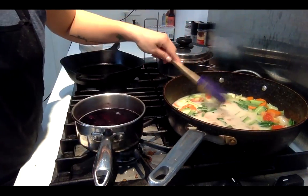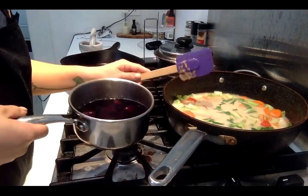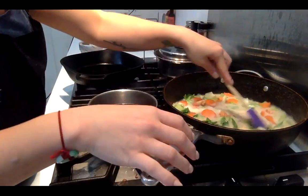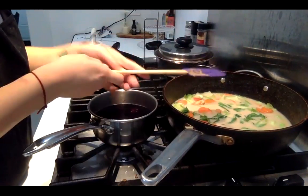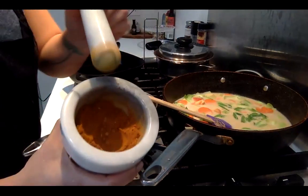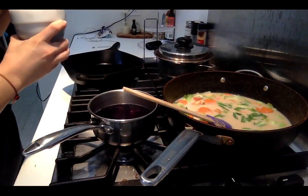Okay, and once everything boils, because the potatoes are cooked, it doesn't need extra time. So once everything comes to a boil, I can add the beautiful curry powder that we just made. This smells really good, right? Mm-hmm. Yeah.